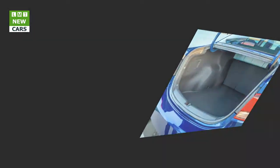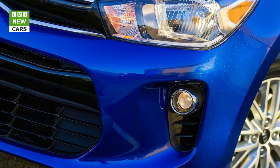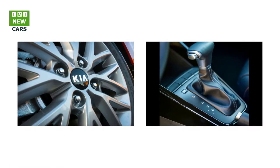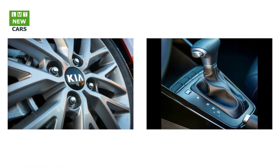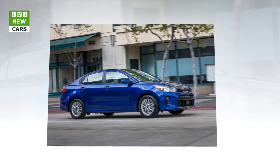Safety conscious. The all-new Kia Rio is targeting the Insurance Institute for Highway Safety, IIHS, Top Safety Pick designation and a 5-star rating from the National Highway Traffic Safety Administration, NHTSA. Standard safety features include 6 airbags, side impact door beams, electronic stability control, a 4-wheel anti-lock brake system, ABS, hill start assist control, HAC, and vehicle stability management, VSM.